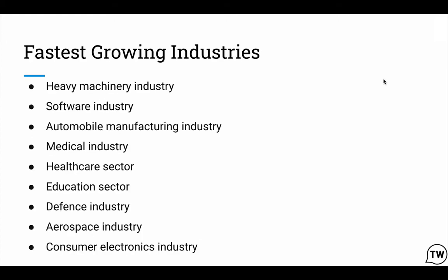Here are some of the fastest growing industries for technical writers. We have the heavy machinery industry, the software industry, automobile manufacturing industry, the medical industry, the healthcare sector, education sector, defense industry, aerospace industry, consumer electronics industry. So many different industries that you could get into.